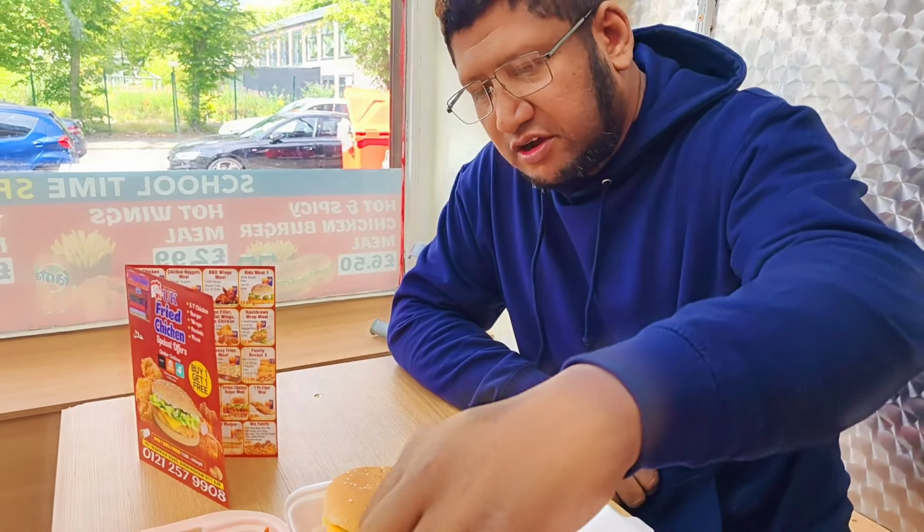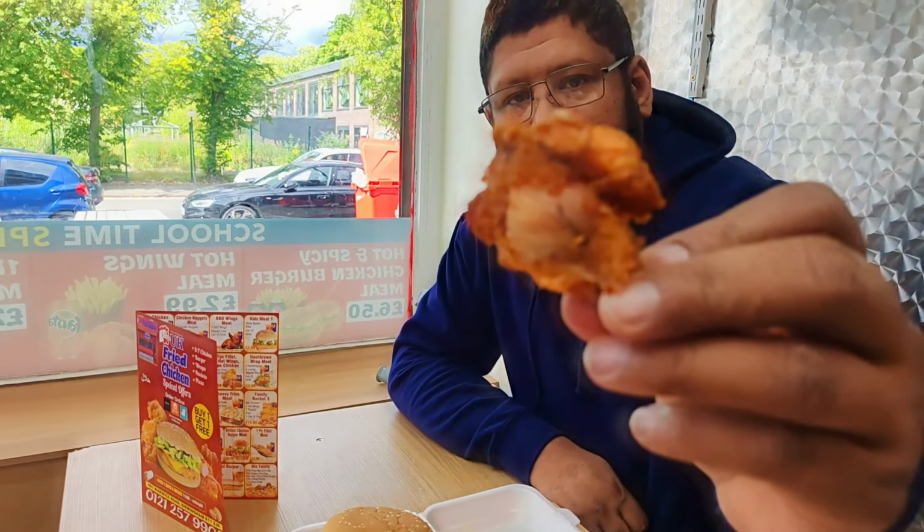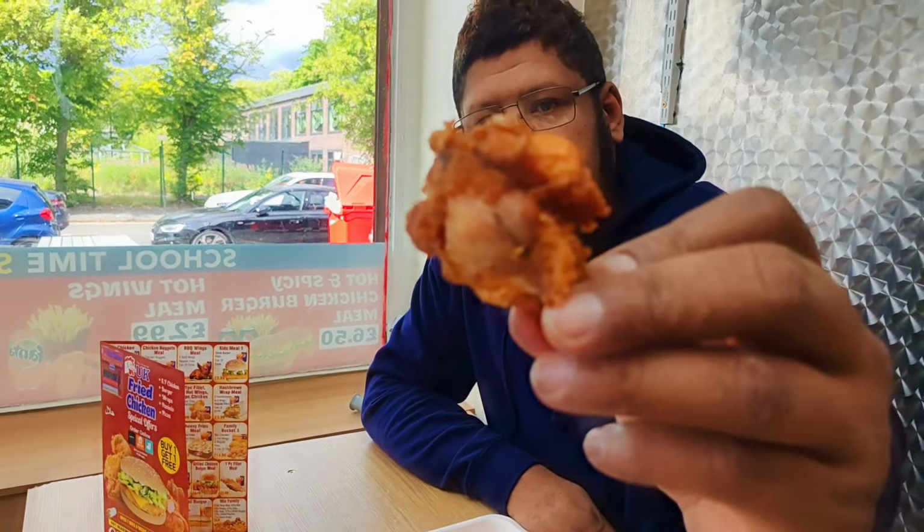My food has been served at UK Fried Chicken, Warwick Road, Tyseley area. So I'm just about to go in with my first bite. And I'm gonna start off with the wings, chicken wings. Bismillah.